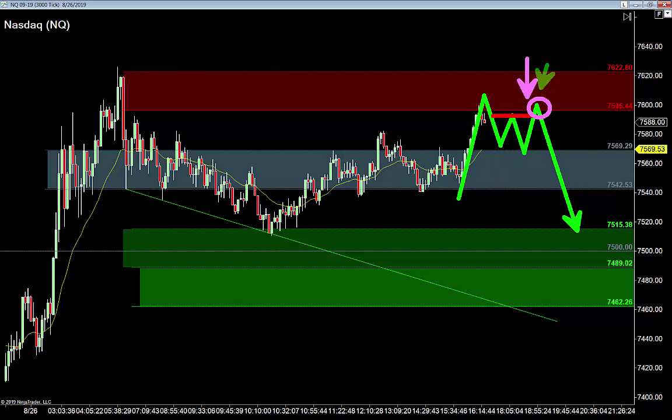So we protect ourselves against those buyers. We let them get in. We get that trap, right, and then short it back down into that range. Buyers try once, buyers try twice. Trap high, right? Lower high, then trap high, and back down in for that crown reversal.